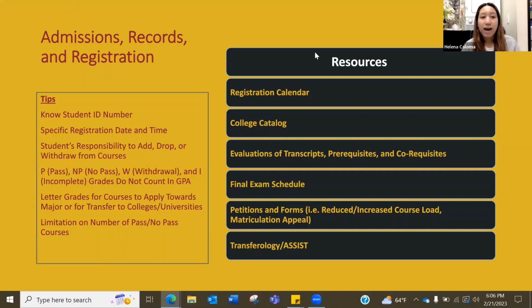Also, we have noted on here, pass, no pass, withdrawal, and incomplete grades don't count towards your GPA. A lot of colleges and universities have limits on how many classes you can take for a letter grade or not for a letter grade. And that's why I give the pass, no pass, withdrawal, and incomplete as examples. So it's important to know how many courses you can take or what your limit is. And for most majors, they require that you take courses for a letter grade. So that's important to keep in mind when you're registering for classes. Don't sign up for all pass in one semester, because usually you will need some for a letter grade.